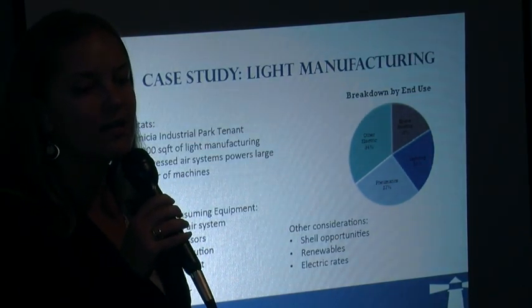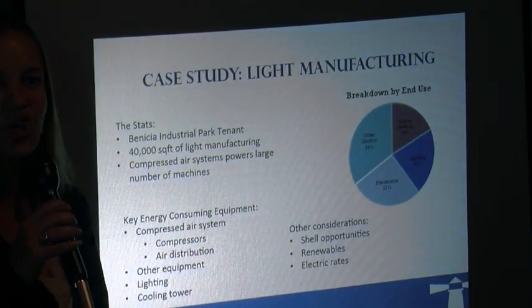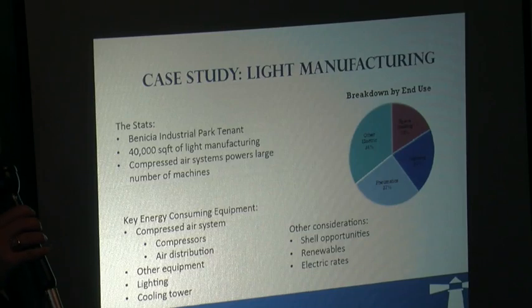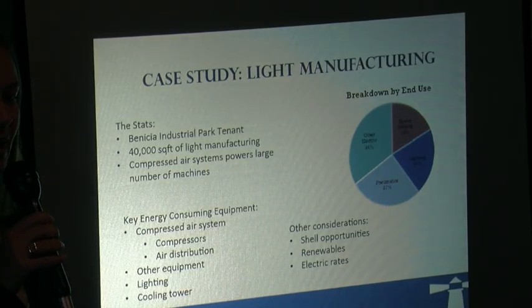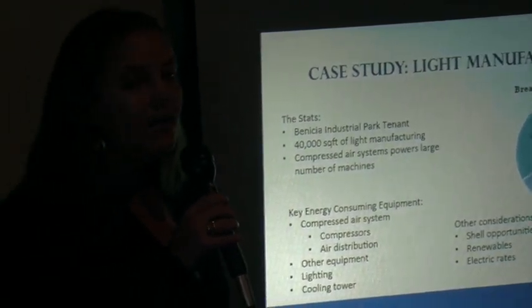So this system generally consists of a couple of compressors that make the compressed air, and then a large distribution system that moves the air throughout the building. They have other equipment including injection molding, a lot of lighting, a small cooling tower, and they also had opportunities related to their building shell, possibly renewables, and a lot of stuff related to electric rates. Because we only have a little bit of time here, I'm going to focus entirely on their compressed air system, but we did look at all those other components of their building as well.